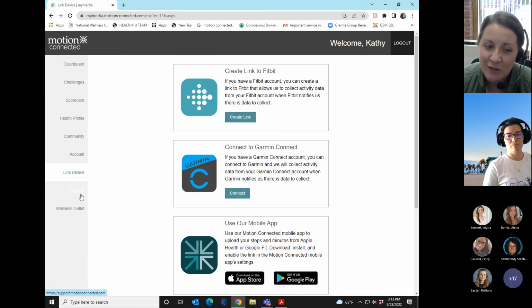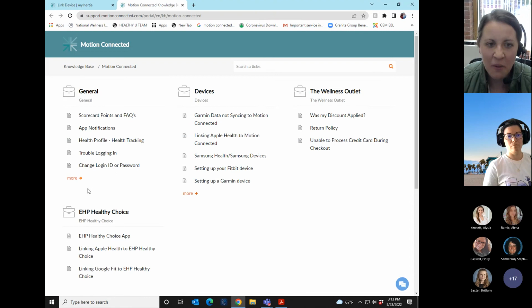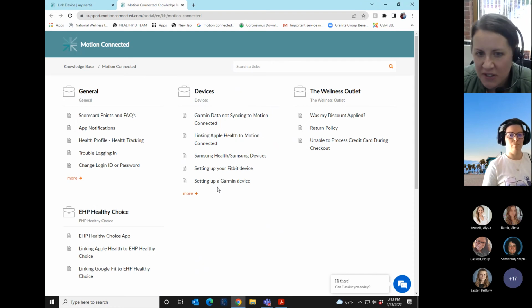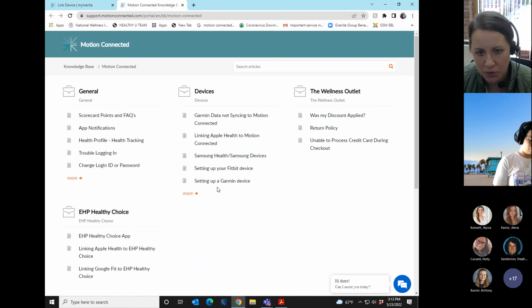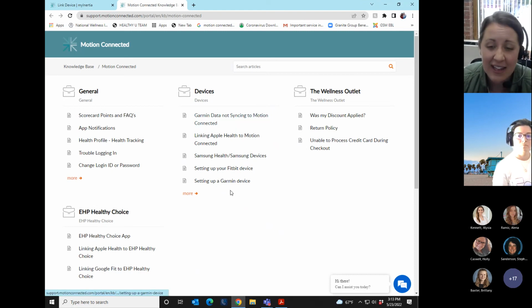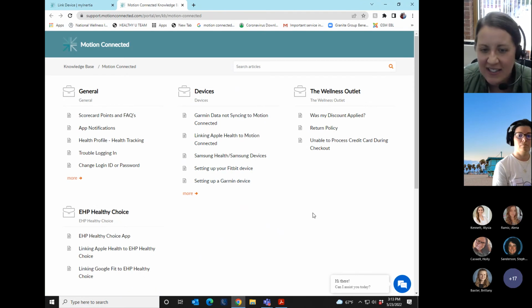So the next tab, I think, is also crucial because it's a great place to find answers to questions: the support tab. So, the device section right here in the middle. If you're having trouble connecting your devices, you can click into any of these specific topics and it walks you through step by step as far as how to troubleshoot those devices. Sometimes if you reach out to someone on the Healthy U team or Alicia, we actually will come right in here and pull these links and email them back to folks just to help them troubleshoot. If you cannot find support or an answer for what you're looking for here, there is an awesome live chat during regular business hours here in the corner where you can try to troubleshoot directly with Motion Connected.